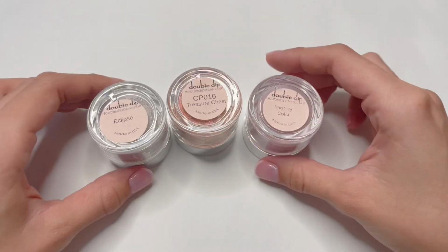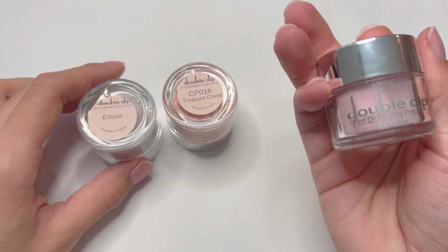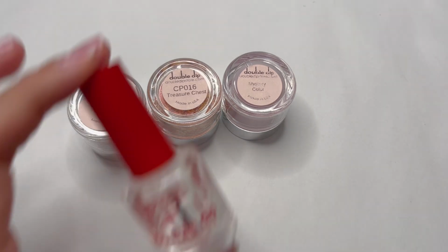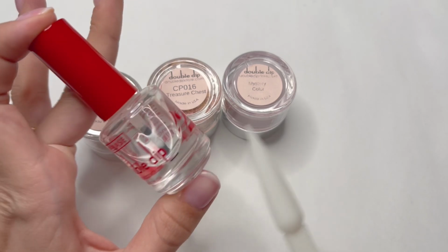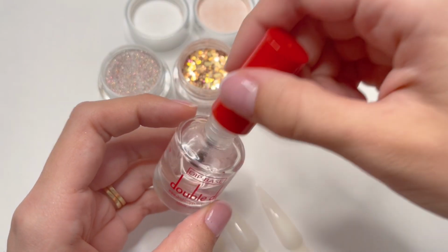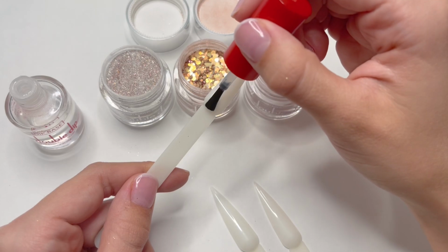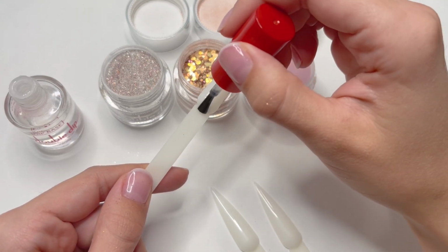So here are the three dip powder colors that came in my mystery box. If I'm not mistaken, they do change out some of the colors, but they do try to keep the mystery color for the mystery boxes, so everyone should get that one. I'm just going to be swatching these with the dip base, which is number 2. I am going to be swatching them on the nail swatches that came in the kit. So I'm going to go ahead and do the nail swatches. So unfortunately for me, these nail swatches are the opaque ones, which means that I have to swatch on the top side of the nail swatch.